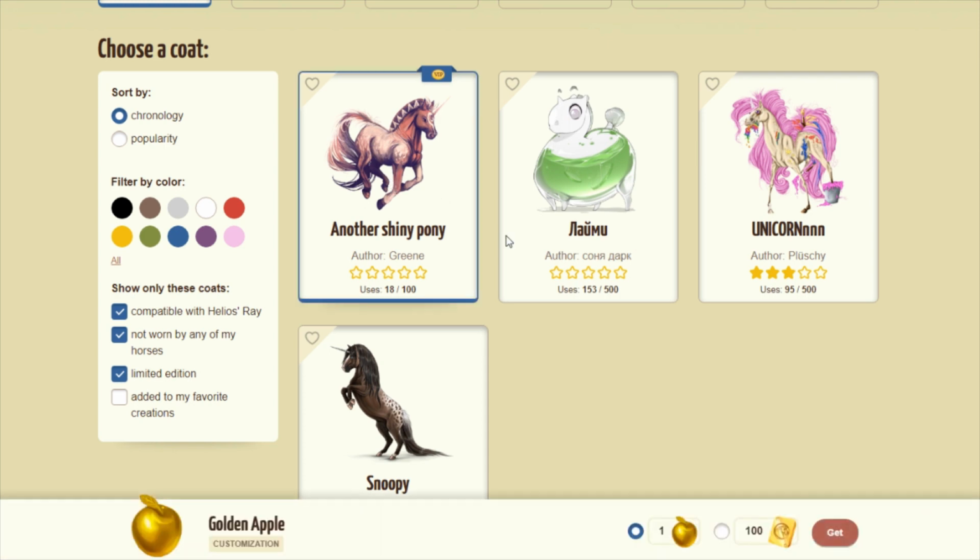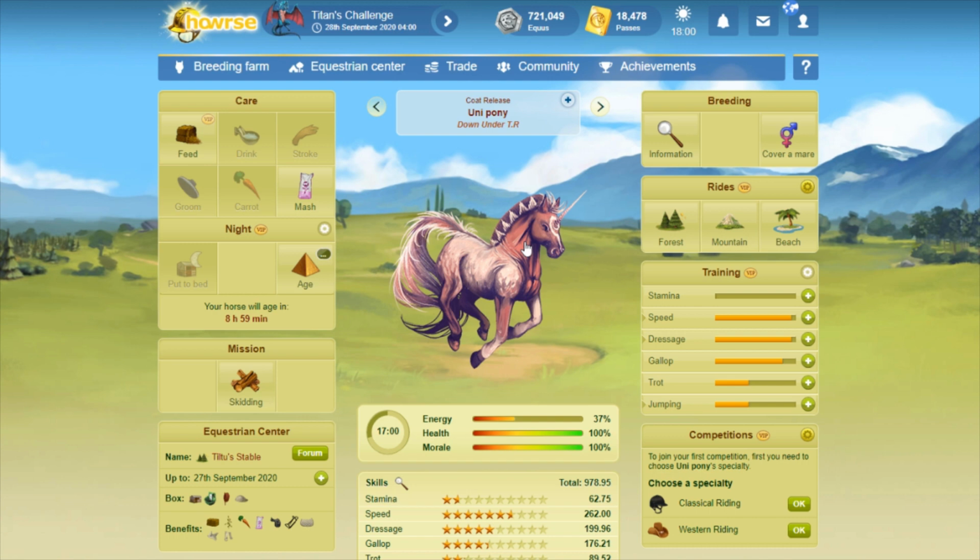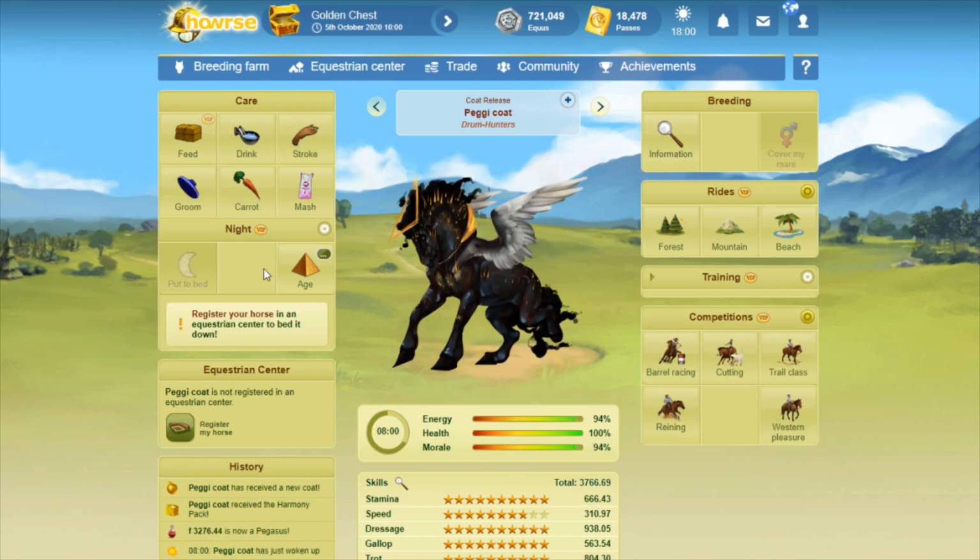And for my last coat, this little fjord looking unicorn. And boom, there we go. I have all of the coats that I wanted for release. Looks like I did get them all, thankfully.